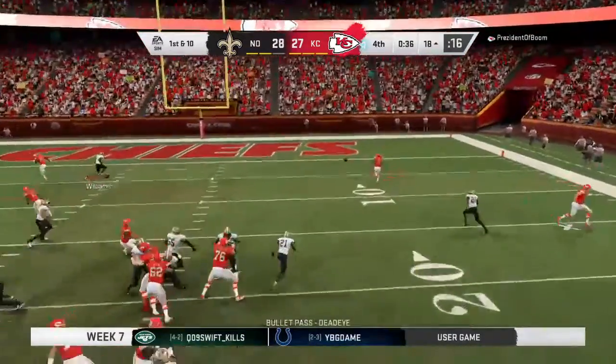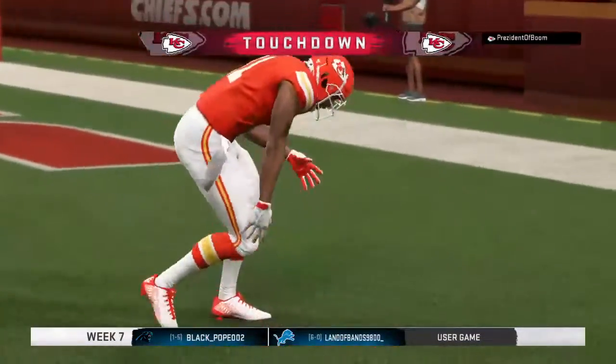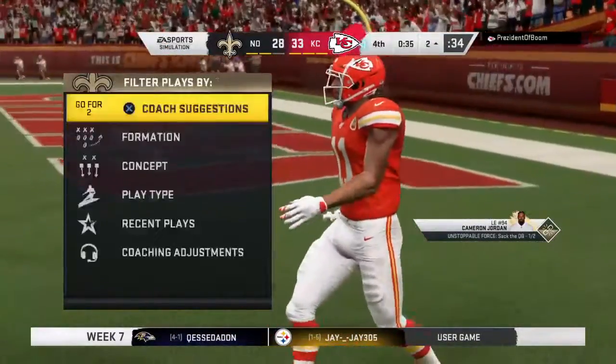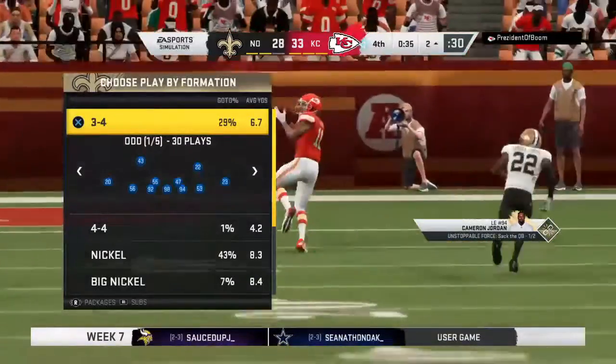Operating from the red zone now, Mahomes. This is caught, and he takes this into the end zone for a Chiefs touchdown. Demarcus Robinson in the final minute. And they have taken the lead here in the final minute.